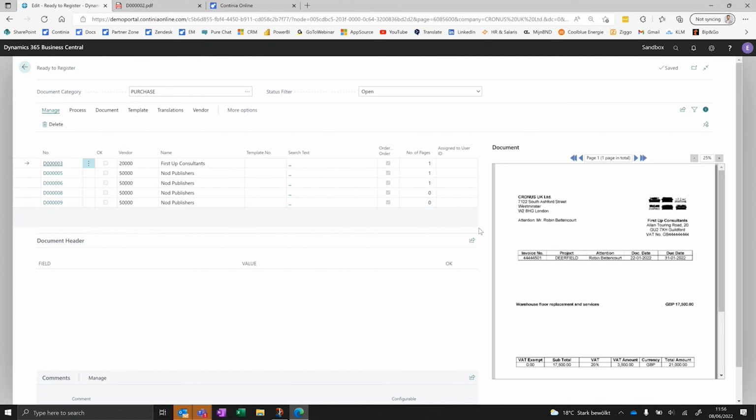Sure. From the perspective of template making, what do you think is the sweet spot when Continia Document Capture will really be useful, from the perspective of investing time in template making versus saving time on automatic field recognition? So how many invoices per month do we need to get from a specific vendor?